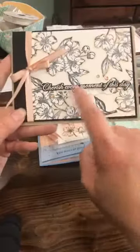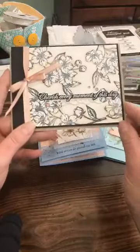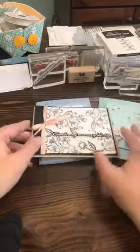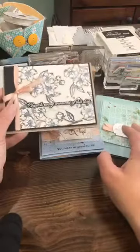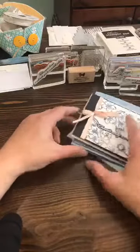And this one I embossed white on black paper, and then I did fussy cut around the sentiment. And I love just how simply those champagne rhinestones add a little pop of sparkle and brightness. So fun.